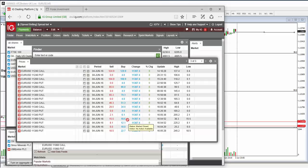So if this option tanked and went below and closed below 1360, you would lose £19.50. So if you put £10 on, you would lose £190 and 50 pence. If you put £100 on, you would lose £1,950 on that option trade, and that is the maximum loss you will have.